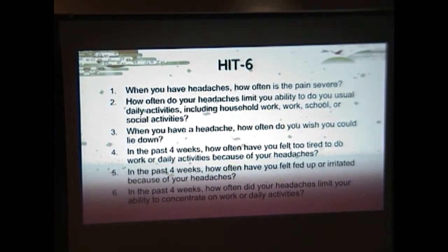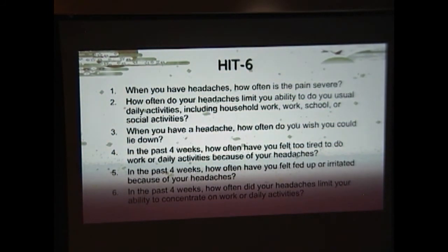Our primary outcome was the headache impact test. That's a 6-question instrument. Clinicians that take care of headaches like this a lot better than just asking people to keep a diary of their headaches, because it really gets at how the headaches are affecting your life. We're less interested in how many headaches you're having or how severe they are, or whether you wound up in the emergency room. We're more interested in how these headaches affect your ability to go to work, enjoy your family, enjoy your life, really.